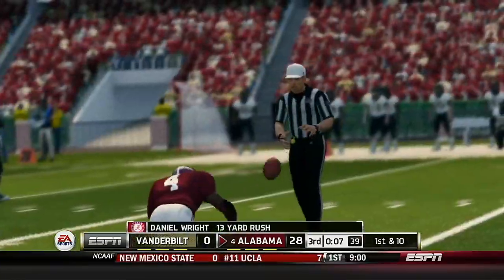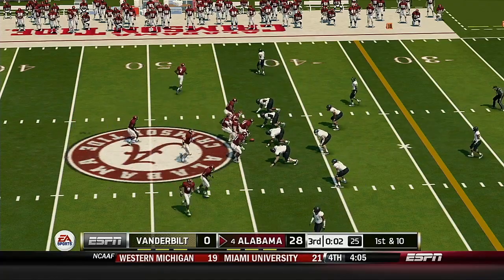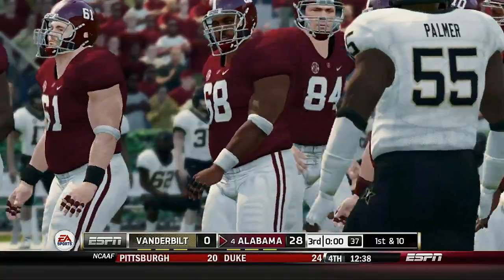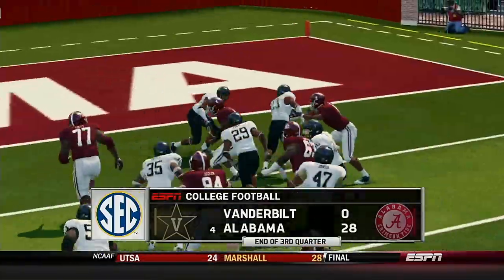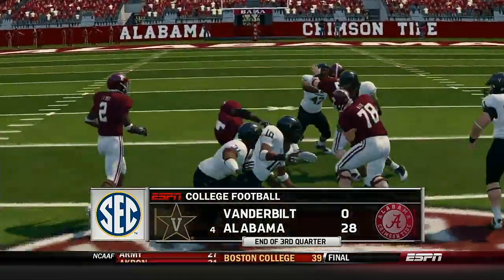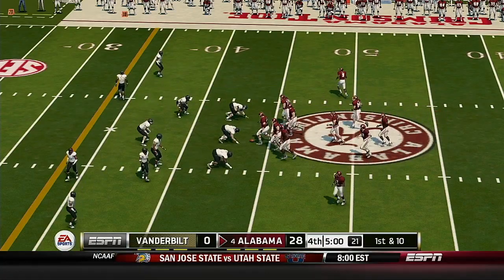Taken down around the 44-yard line. From the 44-yard line, it's first down. One quarter to go, and we may be looking at some mop-up duty. 28-0, Alabama. This one has been a blowout since the beginning. Hopefully the fourth quarter will turn things around.